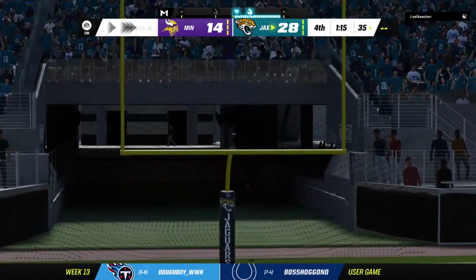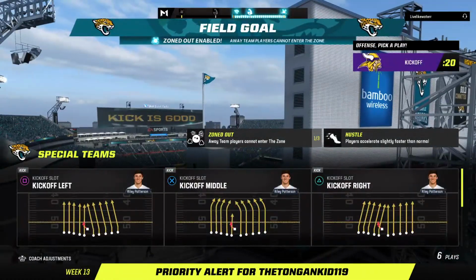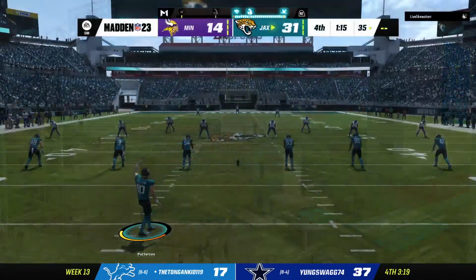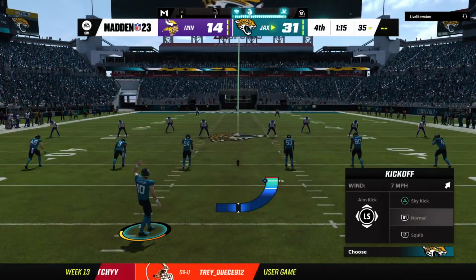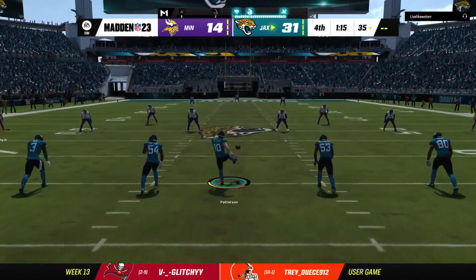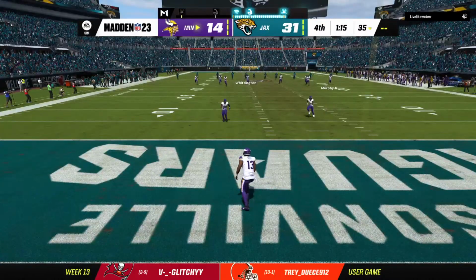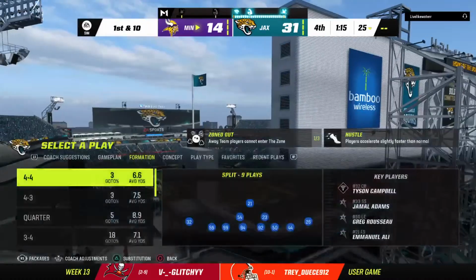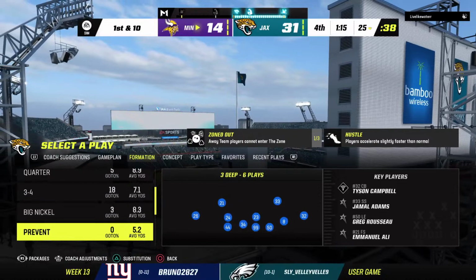Patterson's kick is good. So after 4 touchdowns in the game for this offense, this time they're forced into taking the 3. But you did mention 4 touchdowns, right? So 4 out of 5, not too bad. I think that's a pretty good record for them. And that'll carry over the back line of the end zone for a touchback.